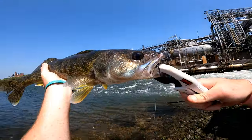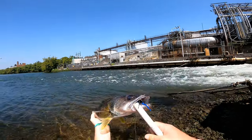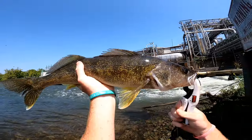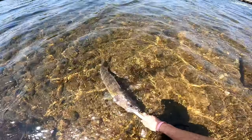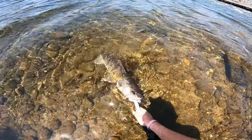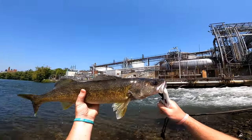Wow, look at that, boys. Freaking studly walleye. Man, get a look at those chompers choking on the jig. Wow, that is insane. All right, let's get you some water, buddy. What a beast. What a freaking pig. Beautiful fish too. For my first walleye, I mean, man, look at that.